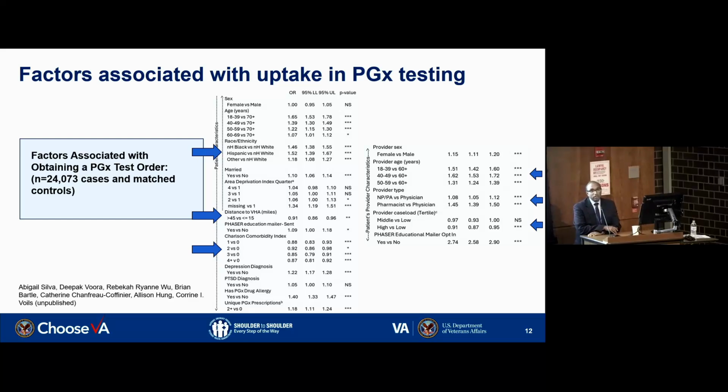Distance to the VA: the VA sees a large number of rural patients, and many of those patients are getting their care through telehealth. Right now our testing requires phlebotomy, and so distance is emerging as a barrier, and we're looking at ways to overcome that. Comorbidities were negatively correlated with testing. So the more complex patients are not necessarily getting tested, and you can surmise why that might be the case.